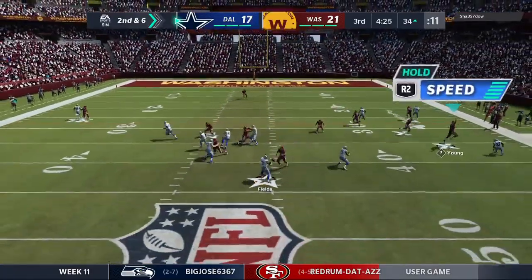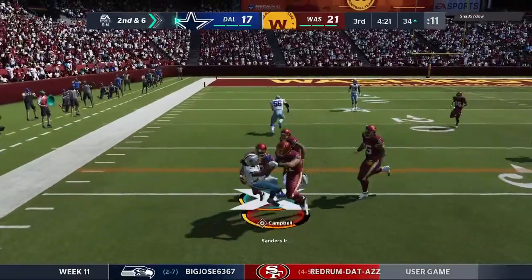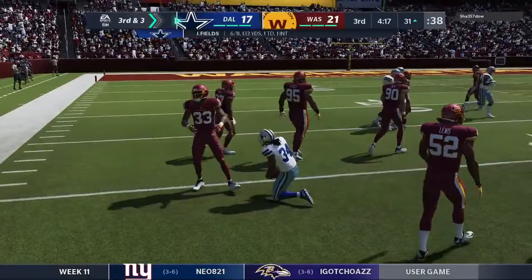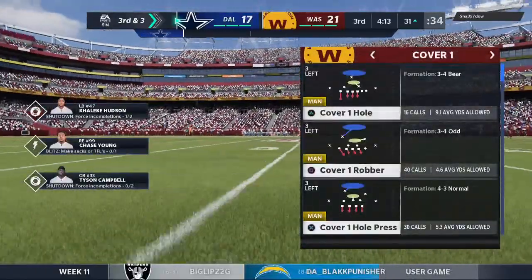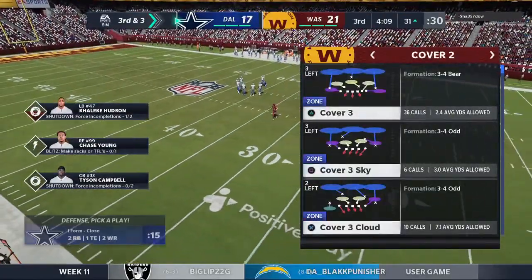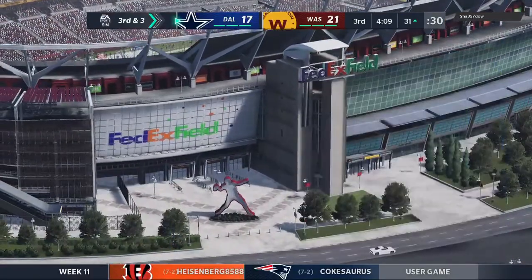Second and 6. Now they set up the screen. That's complete. A pickup of about 3 yards as he's taken down at the 31. In order for a screen pass to break big, a lot of things have to come together and be well executed, but all it takes is one small thing to go wrong and keep it from being a big game.